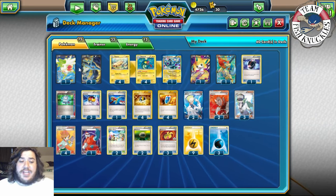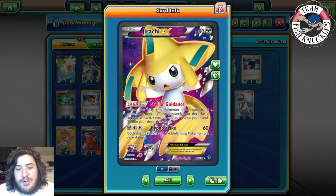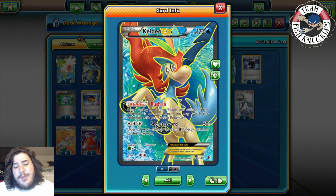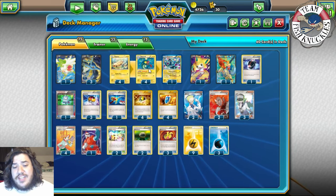But we do play some techs. We play 1 Shaymin-EX to help set up, drawing up to 6 cards in our hand. 1 Jirachi to search for any supporter card and put it into our hand. And 1 Keldeo for the Rush In retreat. It's not really needed that much. It is kind of needed if your opponent Lysandres up an Eel to kind of stall out.